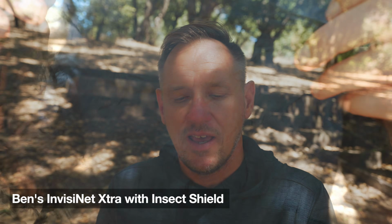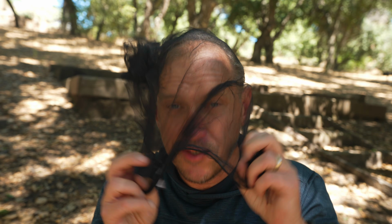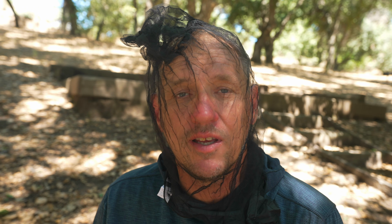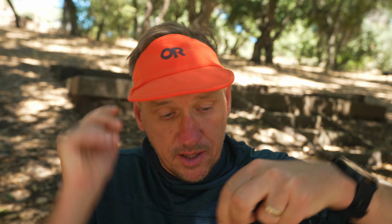Sometimes the insects just get totally out of control, and then I use one of these head nets, and these are pretty ridiculous. It feels like you're on safari in the 1920s or something, or maybe you want to rob a bank, right? Put this over your head like a piece of pantyhose. But this is very effective at keeping the bugs out of your eyes and your mouth.